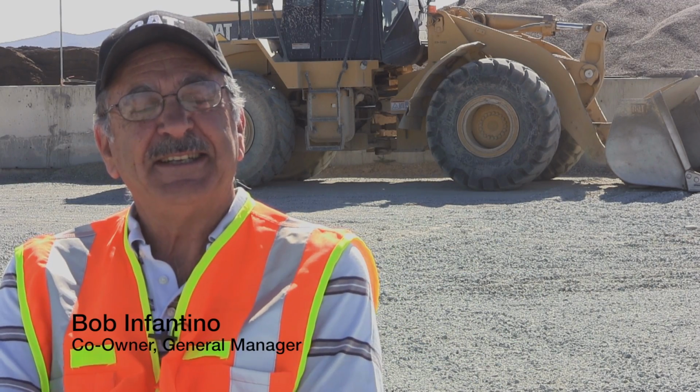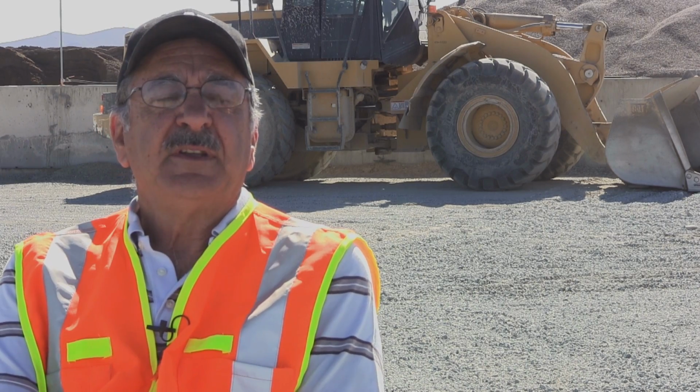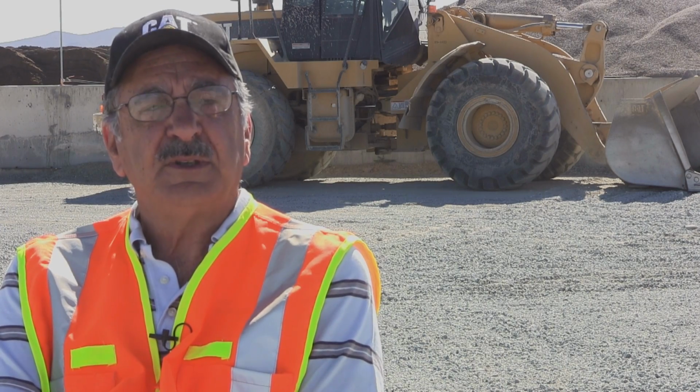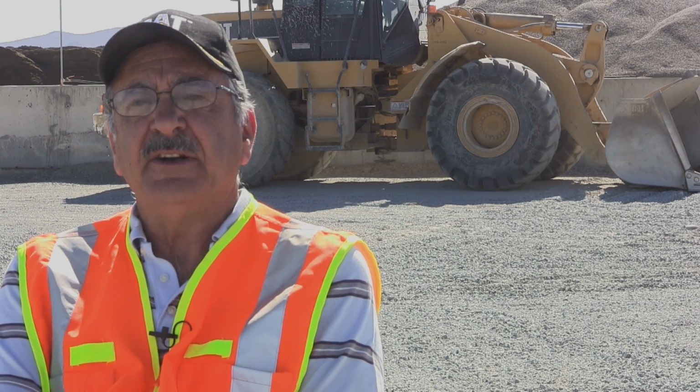My name's Bob Infantino. I'm a long-time Yeringtonite. Came here in the 70s. And the concrete for Nevada Copper was put out to bid. Everybody had a chance to bid on providing concrete to build the shaft, the liner.